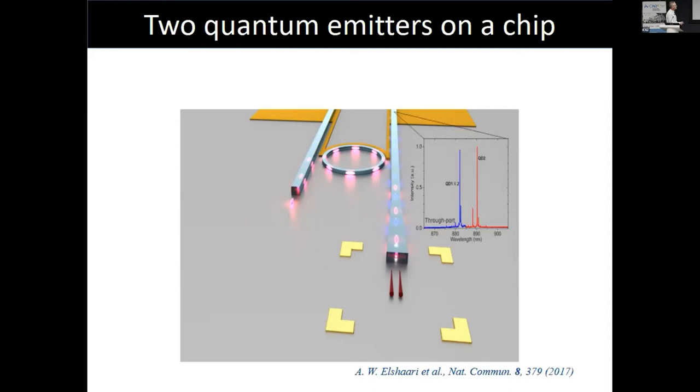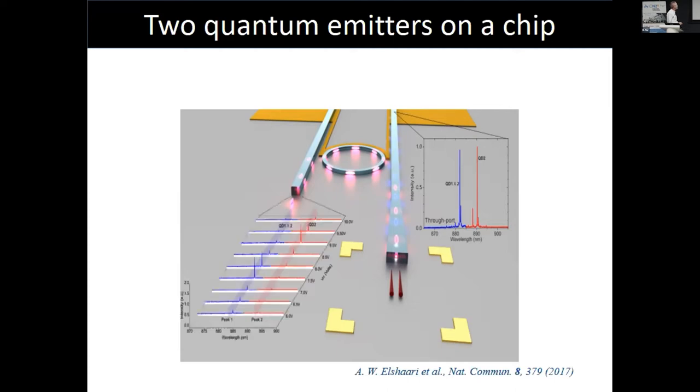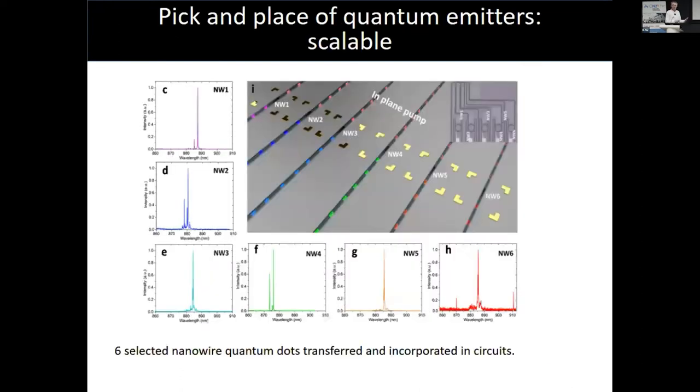So again, all dots are different. You see that dot one and dot two, although they're from the same batch, nominally the same, have different spectra, okay? But we nevertheless can build a system like this where we can use the ring resonator to select whether the emission from quantum dot one, in blue, will come out this way at a given voltage. Or we can send the output from quantum dot two this way at another voltage. We can do that. Then, of course, is it scaled enough? We always know. So then we went for six. So now we have six of those, each with their own ring resonators.